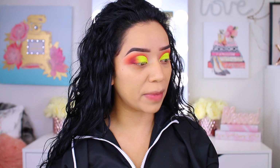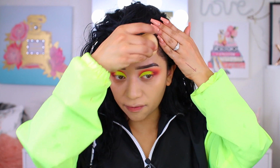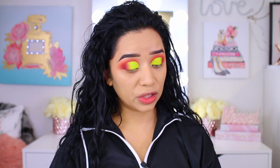I don't know why this foundation is looking the way it is. I swear it doesn't look like this. Dude, I am tripping. Is it the primer? Maybe the primer made it lighter. I don't know. The other day when I wore it on Sunday that I posted that video on Instagram, this foundation did not look like this. Okay, we're just gonna move past it.